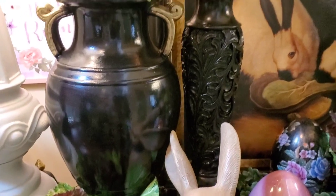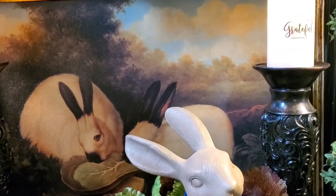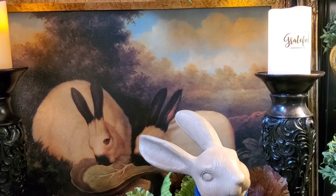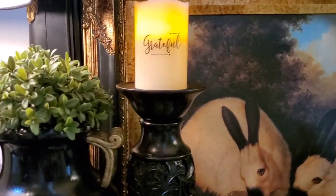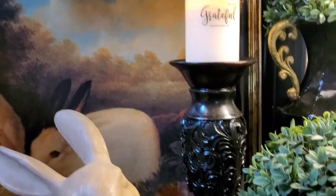I brought in some candles. Now, these candles I have here, guys, they're from the Goodwill too as well, and they were brown. And what I did, I painted them black, okay? And they were like $3 and some change for each one of them, okay? And I just added in my candles right there, and did that on that side as well.